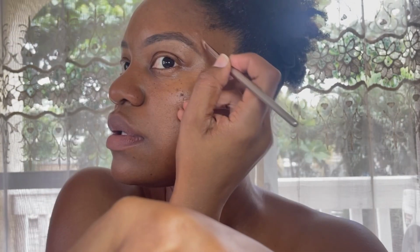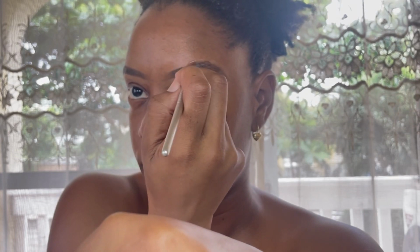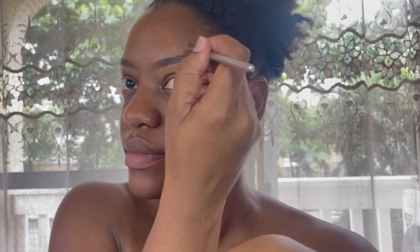Because the shade of the concealer is close to my skin tone, this color is more suited to clean up the top of my brows. So I'm definitely going to be getting a lighter color to clean up and to highlight the bottom of my brows.